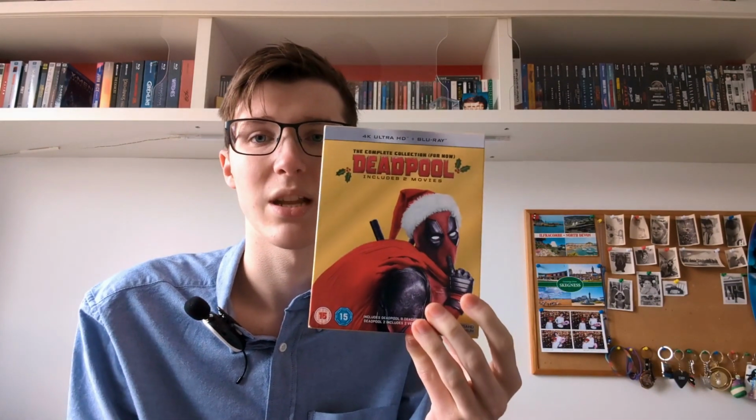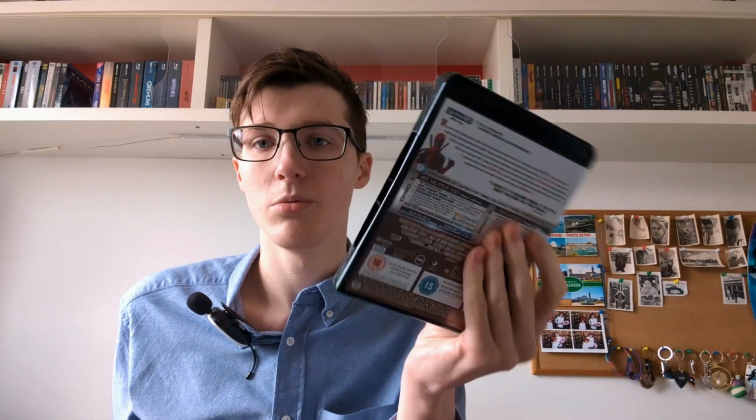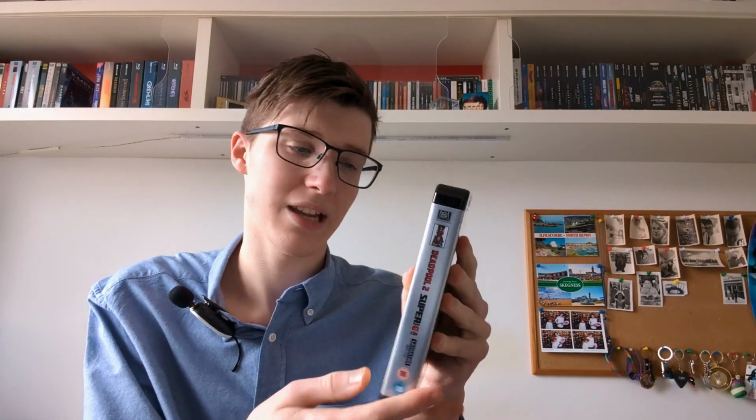Then you've got Deadpool, the complete collection for now, with Deadpool 1 and 2. I'm pretty sure you can't get this set anymore now. It was selling on Amazon for like 30 something quid, I think, but I don't think you can get it on Amazon anymore. It's just got first Deadpool in a standard 4K case, and then you got Deadpool 2 in a thicker case. I don't really know why it's in a thicker case. It doesn't really need to be. It has got 4 discs in it. It's got the theatrical cut in 4K, the extended cut in 4K, the theatrical cut in Blu-ray, and then longer cut in Blu-ray. I've only seen the super duper cut or whatever. I've only seen that cut of the film.